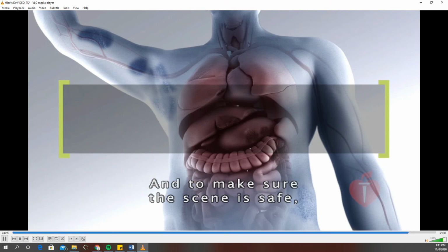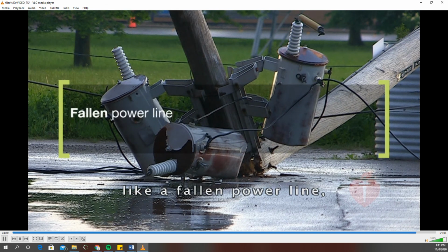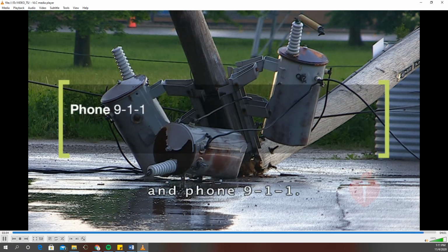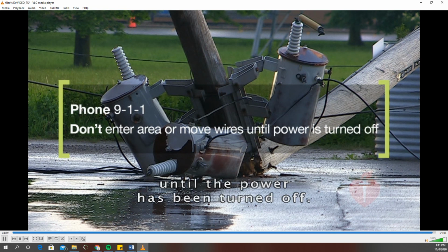And to make sure the scene is safe, if an electrical injury is caused by high voltage, like a fallen power line, immediately notify the proper authorities and phone 911. Don't enter the area or try to move wires until the power has been turned off.